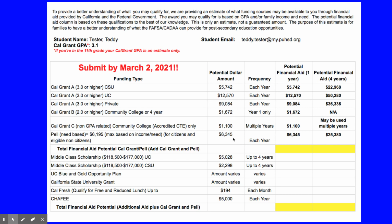They've changed the value to $6,345. This is not based on GPA, it's based on need. So remember how I talked about earlier, you being eligible for free and reduced lunch? If you're eligible for free and reduced lunch, you're more than likely going to be eligible for the $6,345. And that's awarded every year, and that could be up to 4 years. So if you look, you can get $25,380 for 4 years to go towards your college education.